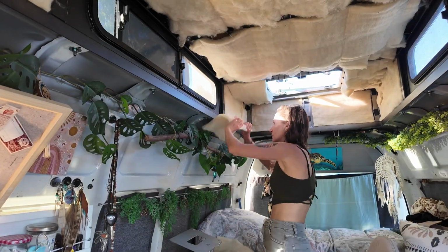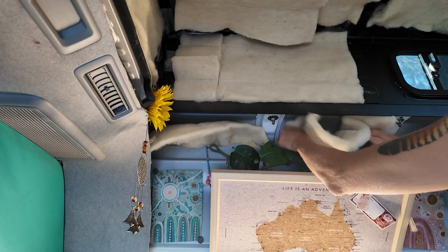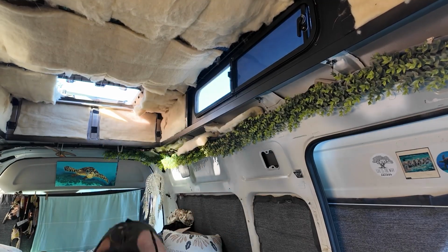So this first night in the van, I didn't have the cladding over the wall, and I will admit it did set my allergies off. I was having watering eyes, etc., but it's been completely fine since after that. I've put a little bit of cladding on now, so yeah, happy days.